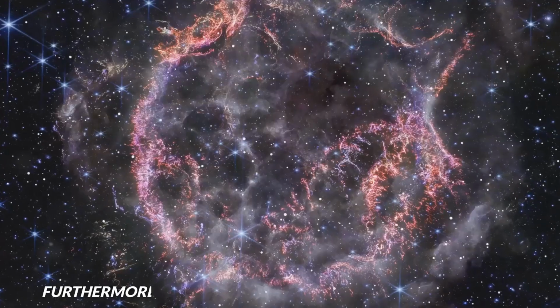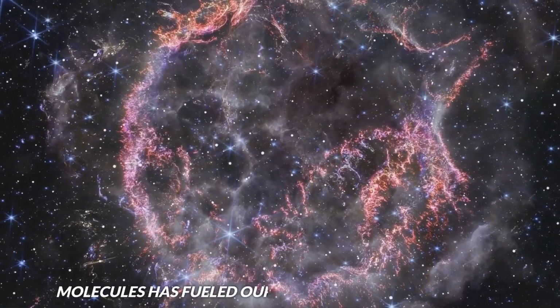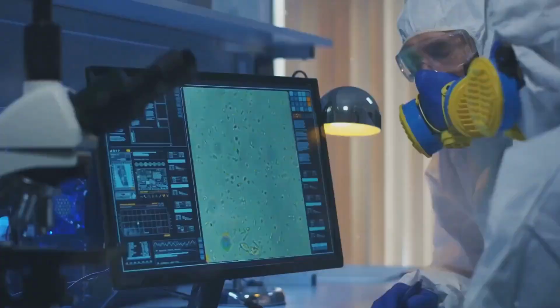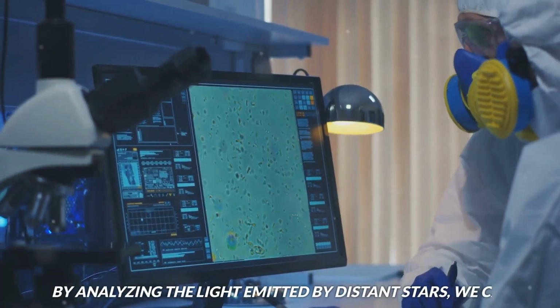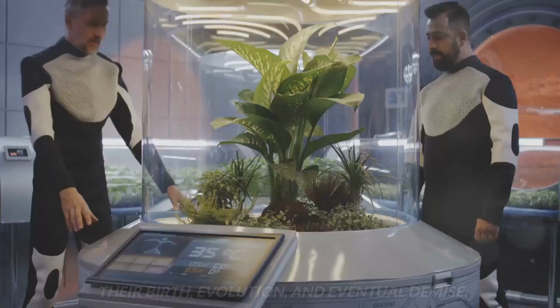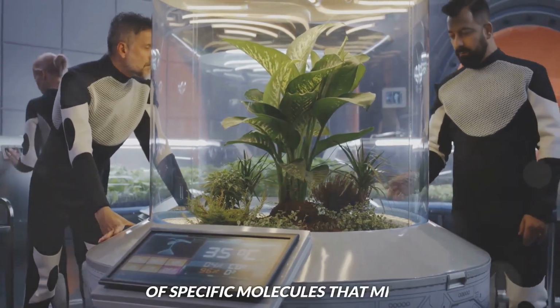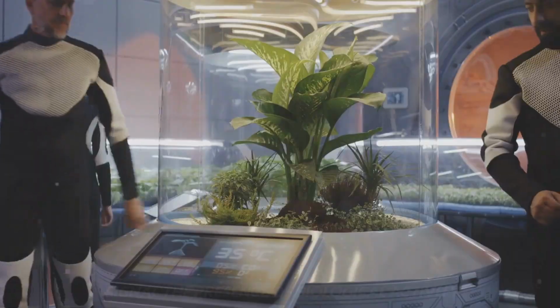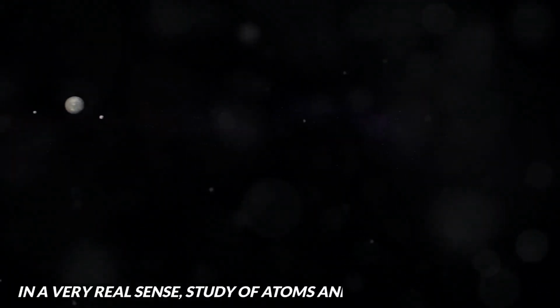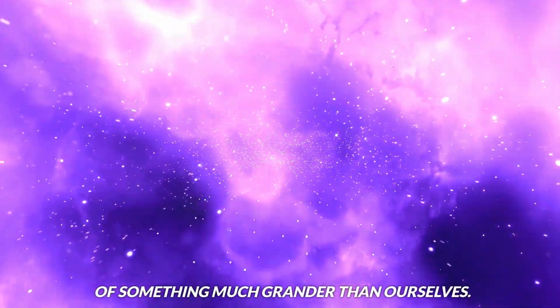and medicine. Furthermore, our growing understanding of atoms and molecules has fueled our exploration of the cosmos. By analyzing the light emitted by distant stars, we can determine their elemental composition, providing clues about their birth, evolution, and eventual demise. The search for extraterrestrial life, too, hinges on the detection of specific molecules that might signal the presence of biological activity. In a very real sense, the study of atoms and molecules connects us to the vastness of the universe, reminding us that we are part of something much grander than ourselves.